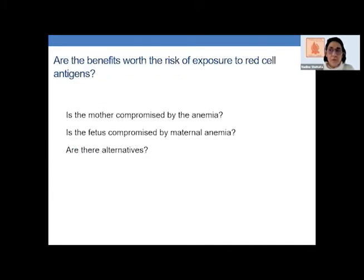It's more so from the perspective of when you're considering whether or not to transfuse, are the benefits really worth the risk? So for instance, is the mother compromised by the anemia? Is the fetus compromised by maternal anemia? Or are there alternatives to prevent alloimmunization and alternatives to reduce symptoms for the mother and potentially any symptoms for the fetus?